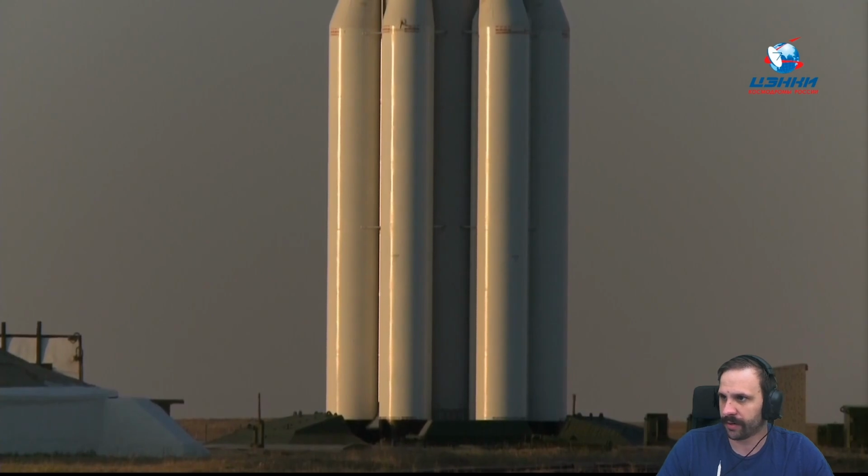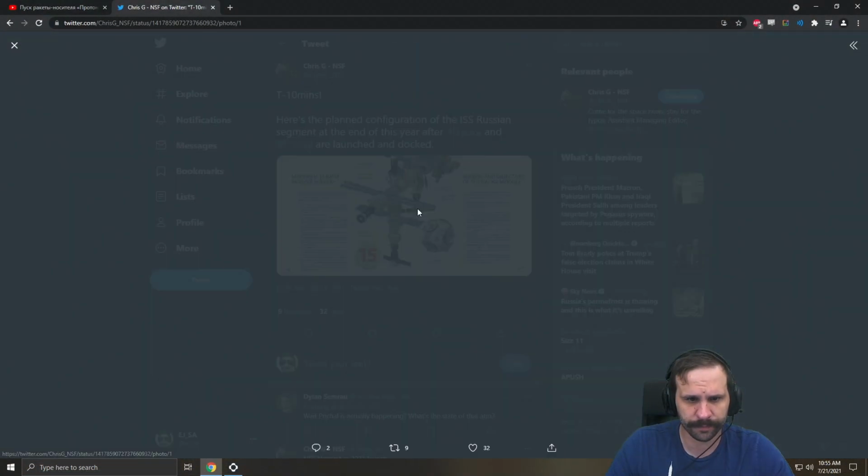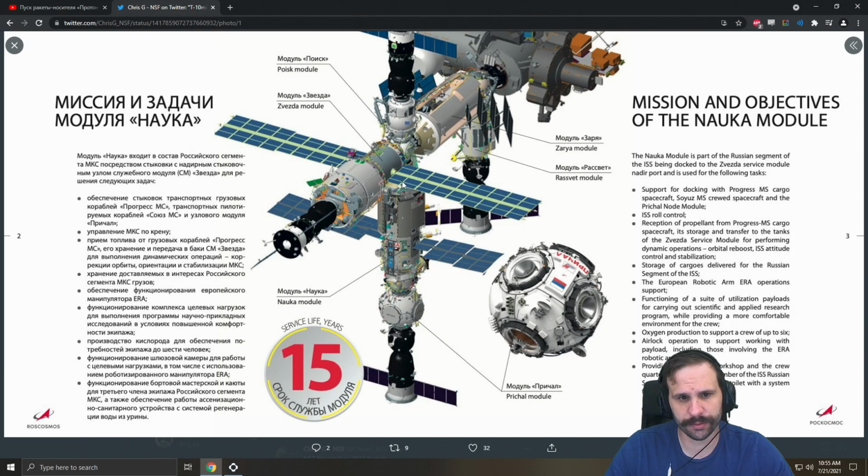This does have a robotic arm on it. Yep. Here, I can get you guys a picture here, thanks to Chris G over at NASA. So this is where Nauka is going right there. They're going to add a new docking module to replace Pirs called Prichal, which will be attached to the end of it. Prichal's scheduled to launch later this year. But there's Zvezda, there's Zarya, there's Poisk, Rassvet, and then there's pressurized mating adapter 1 mated to the Unity module.